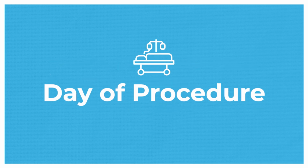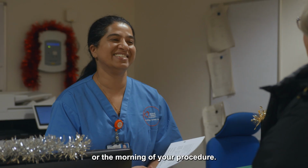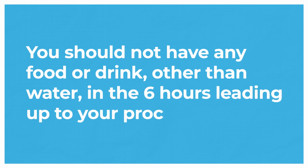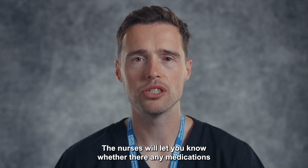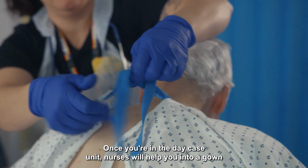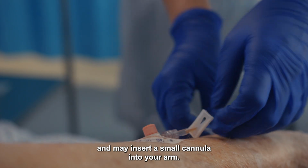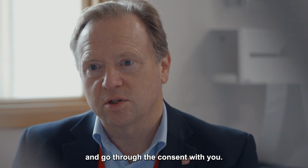Day of procedure. You will be admitted to the hospital either the night before or the morning of your procedure. You should not have any food or drink other than water in the 6 hours leading up to your procedure. The nurses will let you know whether there are any medications that you need to stop taking beforehand. Once you're in the day case unit, the nurses will help you into a gown and may insert a small cannula into your arm. The TAVI doctor will then come to discuss the case and go through the consent with you.